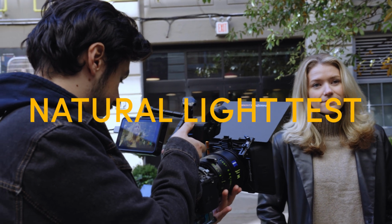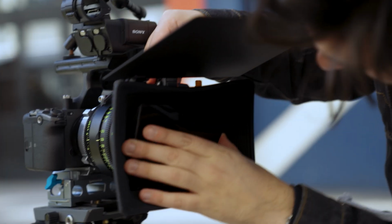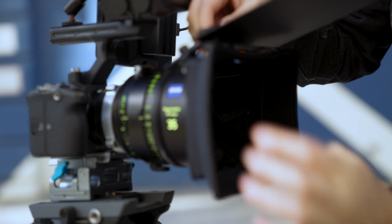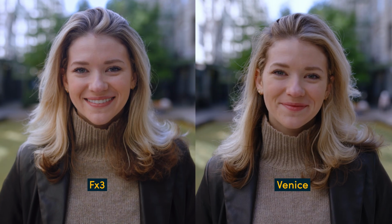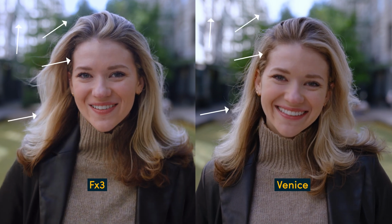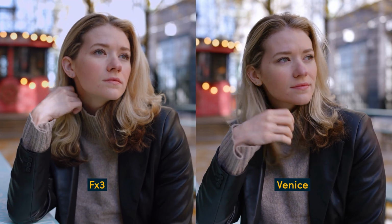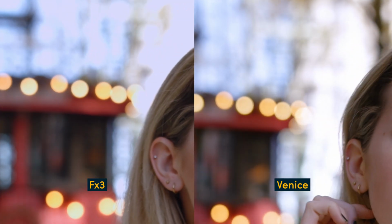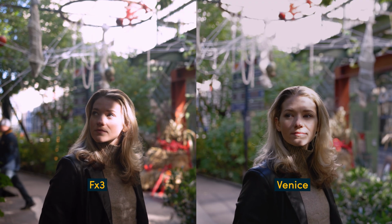For the natural light test, once we match the settings on both cameras and put some of those extra ND filters in for the FX3, we were able to match the exposure. The real giveaway for the FX3 is the way it treats the highlights. The Venice generally has better highlight roll-off as opposed to the FX3, where the contrast is much more noticeable. Even in the harshest conditions, the Venice is doing a better job with the highlights.